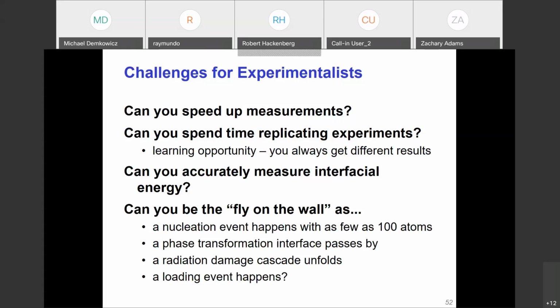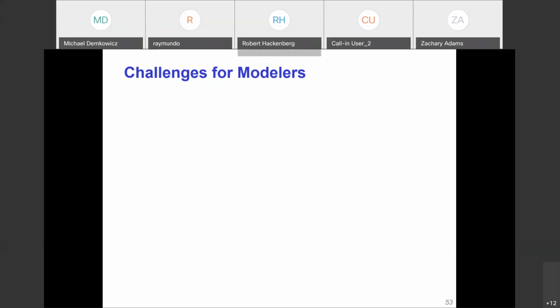You want to be standing there in the ocean as the swell comes in and you feel the push and pull of those atoms, the interatomic forces. Can you design that in situ experiment where you feel that push and pull of those restless rhythms of the atoms as they change from one phase or one state to another?